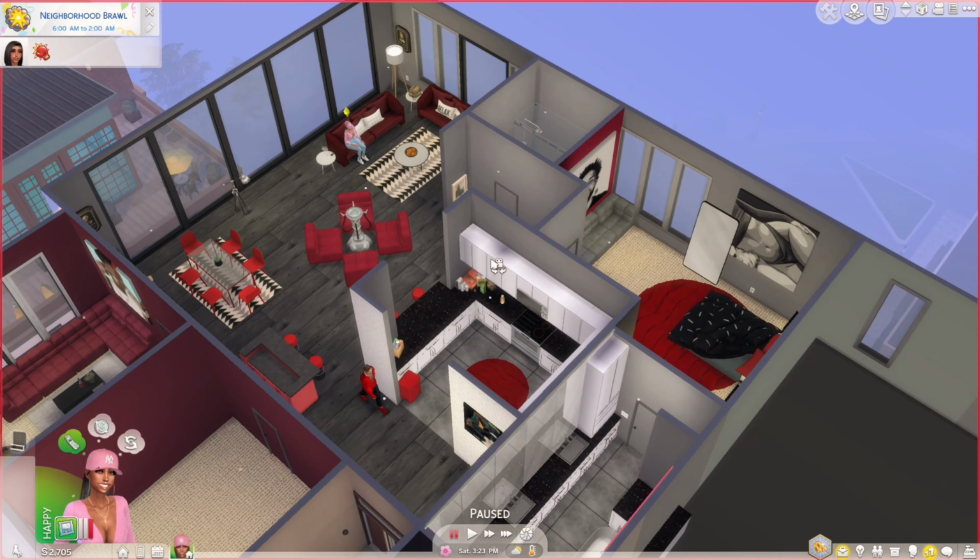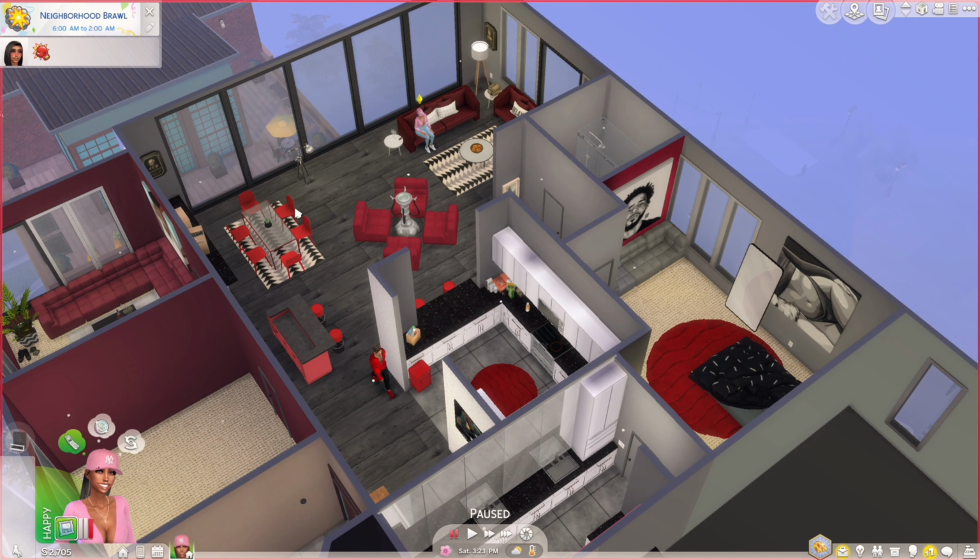It's honestly basic to me because I really do all my men's apartments like this. But, you know, it is what it is.